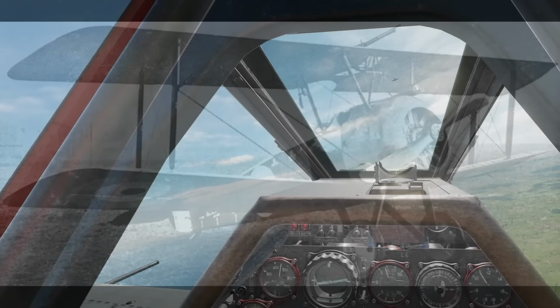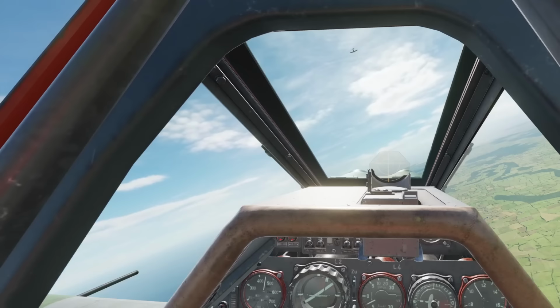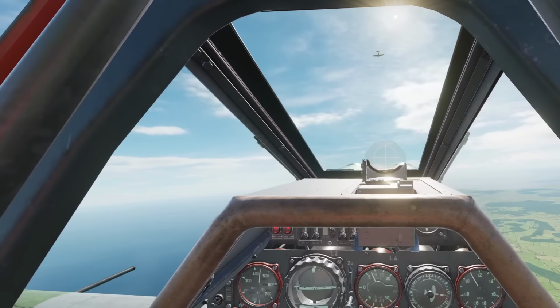I think it'll be easiest to demonstrate this via simulation. So we're in the FW-190A8 Normandy Map DCS simulator, and take a look at the crosshairs, and you'll see that as I move my head around, they stay in the same place.